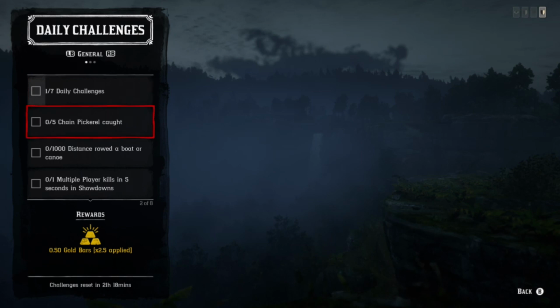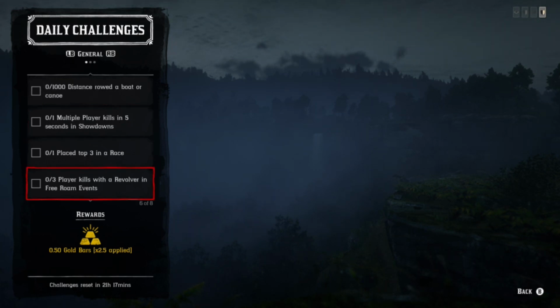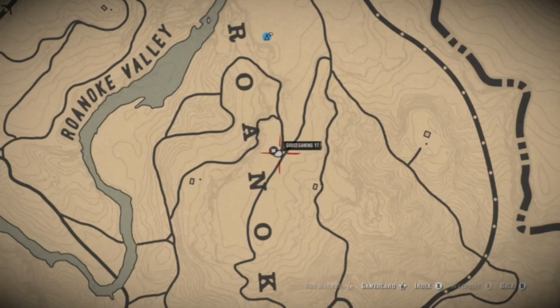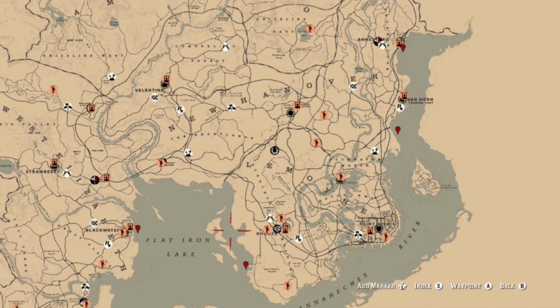Today's challenges aren't too interesting, pretty basic as far as in free roam. Chain pickerel you can find in almost any body of water. We have things like rowing a boat, showdown kills, races, free roam events, rescue someone in need, visit a shop in Rhodes. Madam Nazar is going to be up in the Roanoke Ridge area at that location right there.